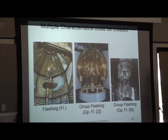There we go. So flashing lenses were made originally by putting multiple bullseye lenses in here. Every time the light goes through one of those bullseye lenses, it would flash out to sea. And in between, there would be a dark spot. So it'd be flash, dark, flash, dark, flash, dark. Here's a group flashing lens, very similar to the lens that we have.